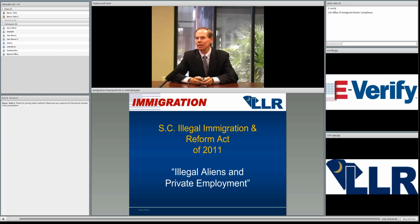The 2008 law required every employer in the state that employs one or more workers to verify their new hires at the time of hiring. And the 2008 law gave employers 2 options as far as doing the verification. One, they could verify the new hire using a federal database called EVerify, which was set up about 5 or 6 years ago by the U.S. Department of Homeland Security in cooperation with the Social Security Administration. And we'll talk more about EVerify in just a few minutes.